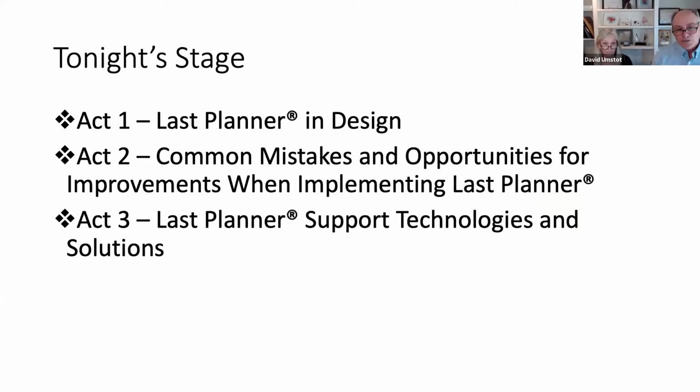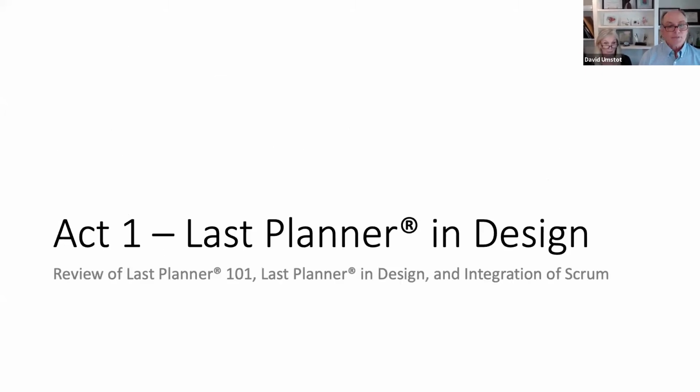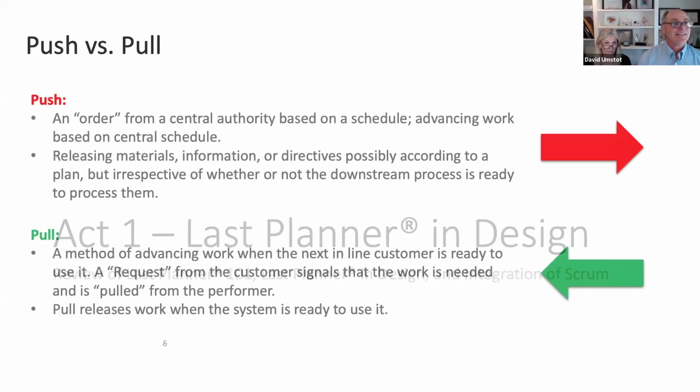And then closing out with Act 3, which is really to talk a little bit about what are some of the technologies that are available out there to support Last Planner, and particularly in a COVID-19 environment. So we'll give you a little bit of background tied to that. Okay, so Act 1. Quick review of 101, Last Planner and Design, and Scrum. Okay, so that's where we are.